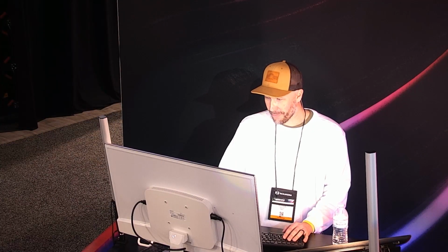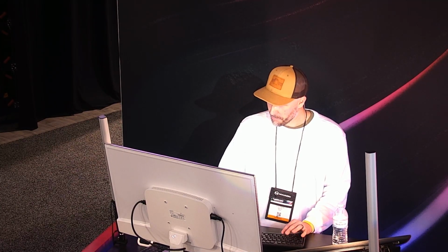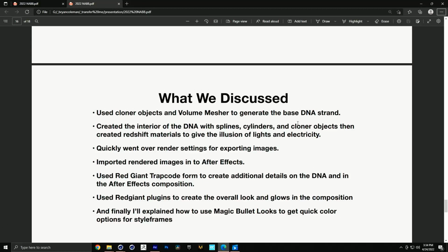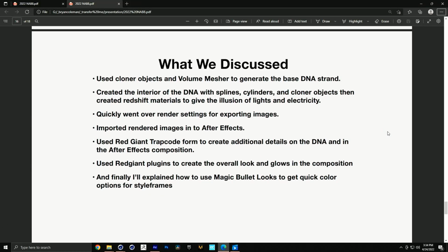Thank you. So what I ended up going over with you today, what I went over today with you is using cloner objects and volume measure to generate the base DNA strand. I created the interior of the DNA with spline, cylinders, and cloner objects, and then I used those Redshift materials to create the illusion of lights and electricity. I exported those images, just kind of showed you the settings for that. I imported everything into After Effects.